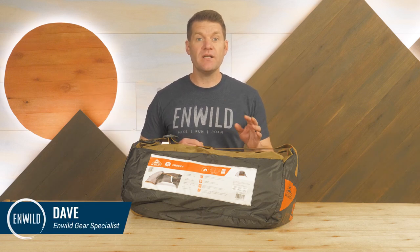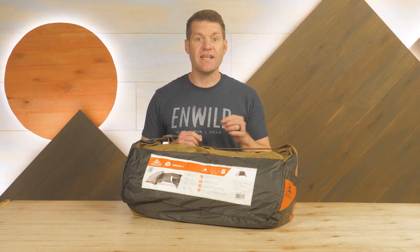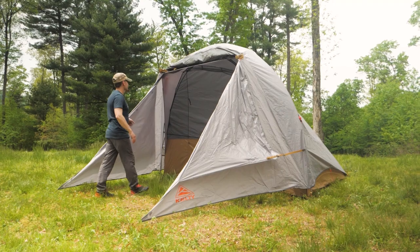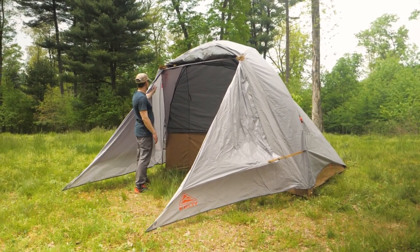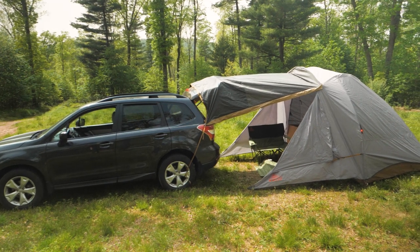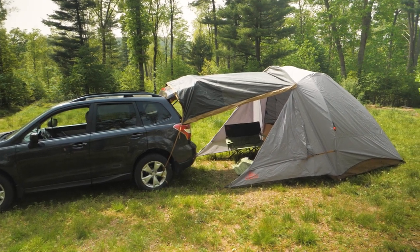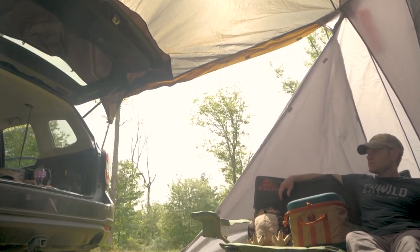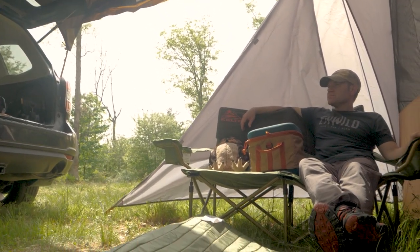Today, we have a really fun car camping hybrid tent, the Caboose 4 from Kelty. This brilliant tent design can be used as a standalone four-person shelter, and it also attaches to the back of most vehicles and overland rigs. It provides 24-hour bug and weather protection, and a nice wind, water, and sun-free tailgating area. Let's check it out.